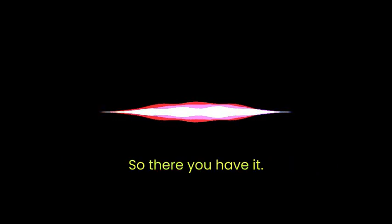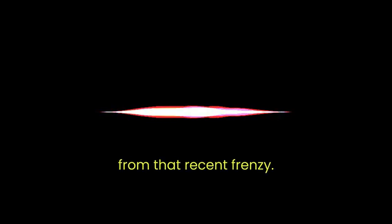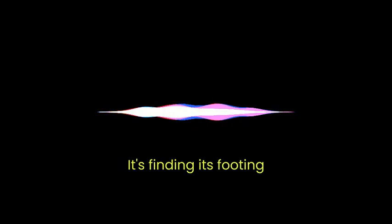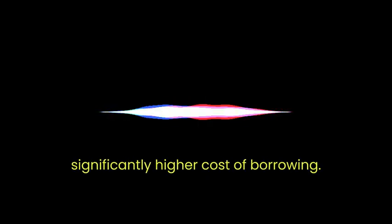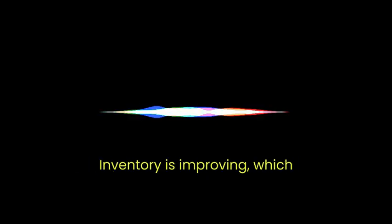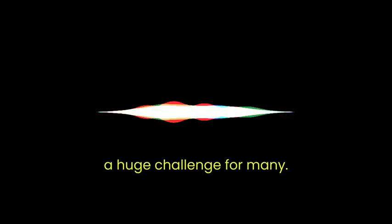So there you have it. We've done a deep dive into the U.S. housing market based on this latest stack of sources. The clear picture: a market that's definitely transitioning away from that recent frenzy. It's finding its footing in a more balanced, yes, but also slower environment. And it's largely being dictated by that significantly higher cost of borrowing. Inventory is improving, which gives buyers more choice and more power to negotiate. But affordability remains a huge challenge for many.